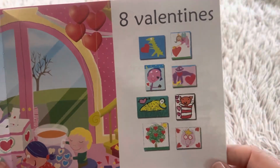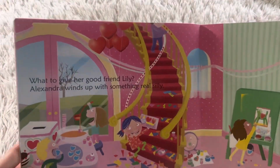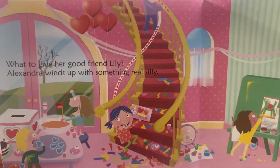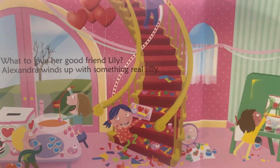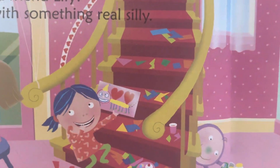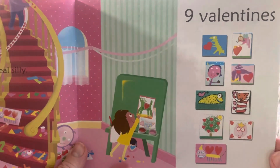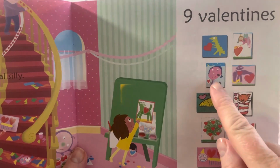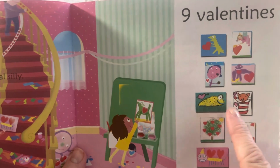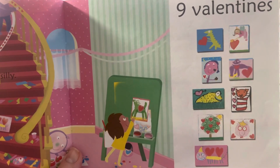Do you have a favorite Valentine yet? I have one that I think is my favorite so far. What to give her good friend Lily? Alexandra winds up with something really silly. Do you see it? Oh, that's so silly. All right, are you ready to count 9 Valentines? 1, 2, 3, 4, 5, 6, 7, 8, 9.